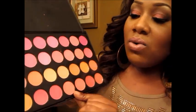From what I can see, most of these colors are either matte or a satin finish, which is really great for a blush. That's what you want as far as a standard blush. Something with just a light sheen or even a matte effect. And you can always add shinier products, such as a highlighting color or a bronzer, to make it a little bit more glowy if that's what you're going for.